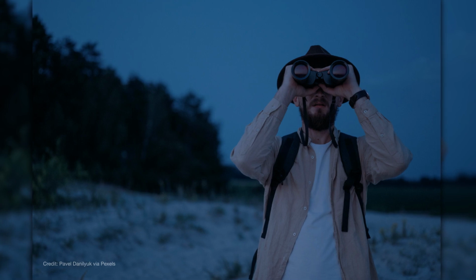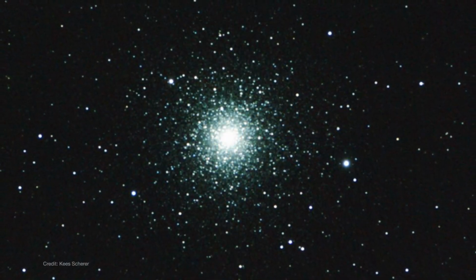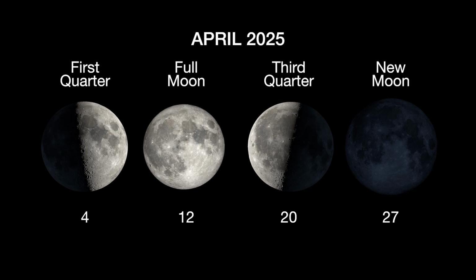M3 is an excellent target for beginners and seasoned observers alike. Whether using binoculars or a telescope, you'll be rewarded with a view of one of the oldest objects in our galaxy. Here are the phases of the moon for April.